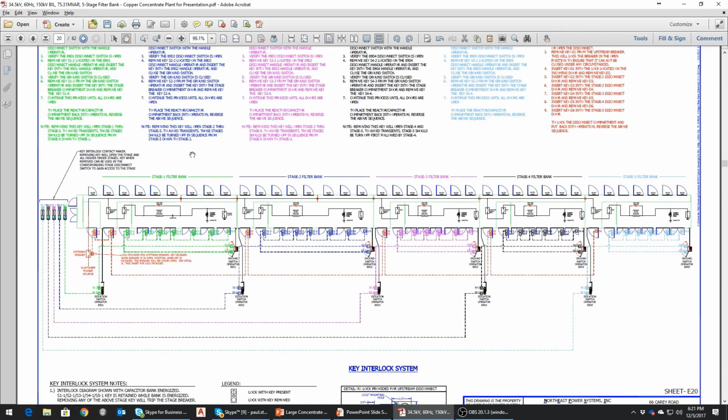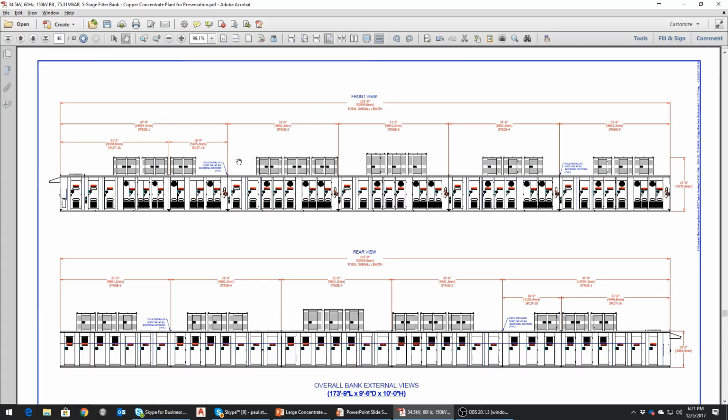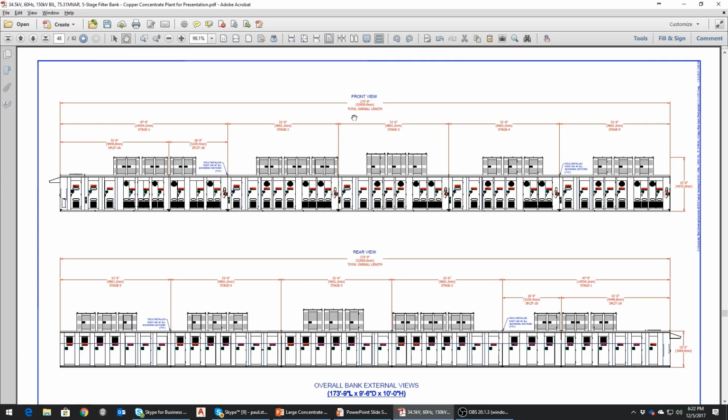So finally, I'd like to go to sheet 48, which is an overview of the system, just to give you a feeling of magnitude and size. I would say that this is the largest harmonic filter system that is metal enclosed that was ever built in the world. I would like to see if there's any other system ever that even comes close to this in magnitude of megavars. So it's 75 megavars.